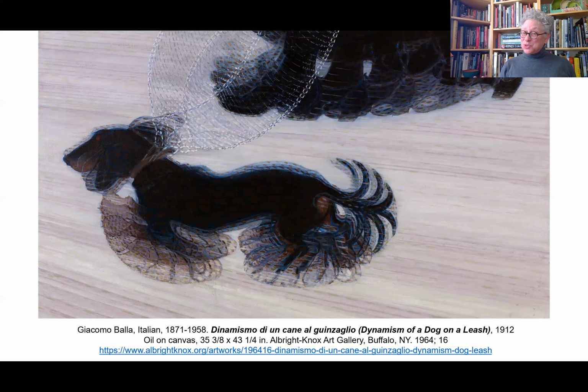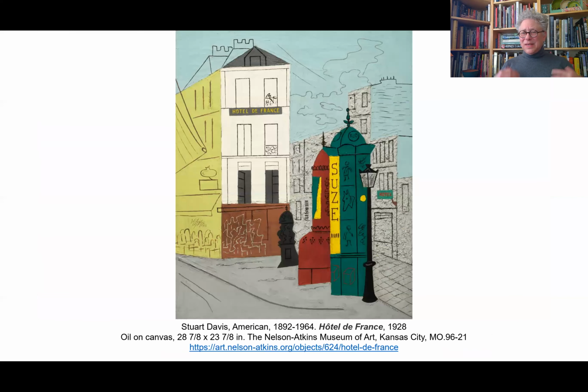So not only futurism will we be looking at that sense of movement and the different ways that artists can represent that. And the idea of architectural painting, looking at the way architecture can play a role. And in this case, with the Stuart Davis at the Hôtel de France, the architecture is the portrait. It's the portrait of the architecture.